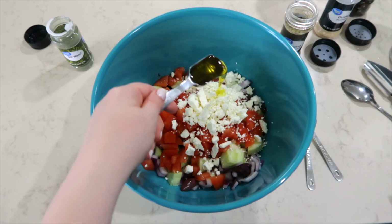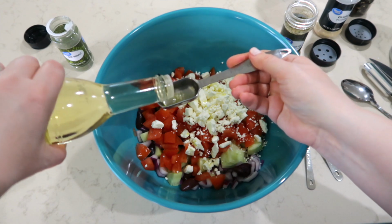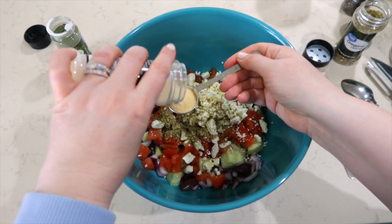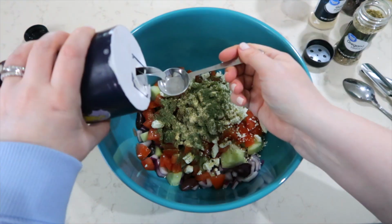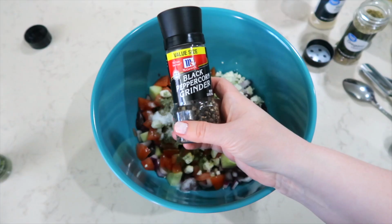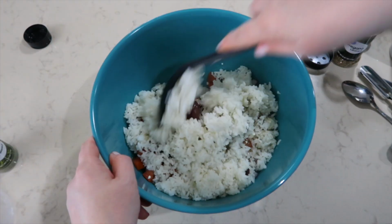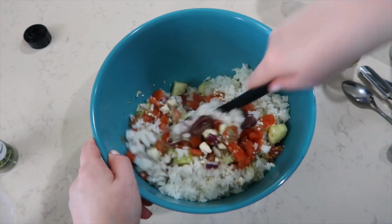For this next step, it's just the seasonings, more seasonings, which makes it extra delicious. Added to the stuff that's in the bowl, and I already have everything on hand because it's basically the same stuff I added to the chicken, except I'm going to add some dill weed to it. Let me show you. A tablespoon of olive oil, 2 tablespoons of white wine vinegar, teaspoon of oregano, teaspoon of garlic powder, a fourth teaspoon of dill weed, a teaspoon of salt, and pepper to taste. Now I'm adding 2 cups of the cooked rice. I'm gonna give this a really good stir, and I'm gonna set this aside.